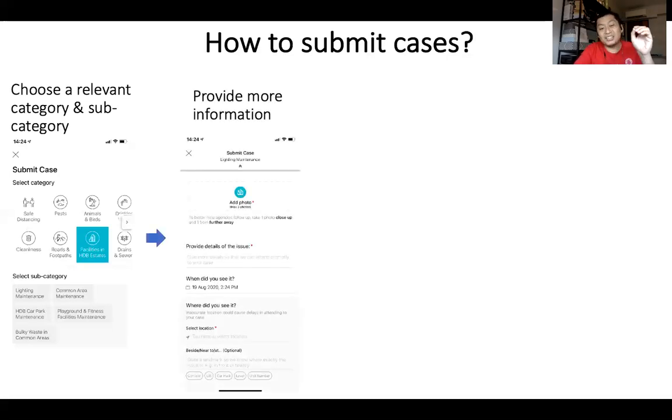Next, once you have clicked on the subcategory, the main report will appear, okay? So for example, I want to give feedback on lighting maintenance. For example, I come home after work one evening and I see that the lights in my lift are flickering, the lights along my corridor are down, and I want to give feedback, right? So I click on facilities in HDB estates, and then I click lighting maintenance, and this second page will appear. This is where I give more information, all right? Now this part is critical. You don't need to give a long report. You just need to give some simple information to help the agency in charge be able to identify exactly where the location of the fault is.